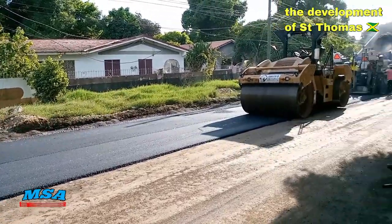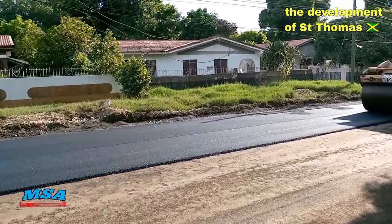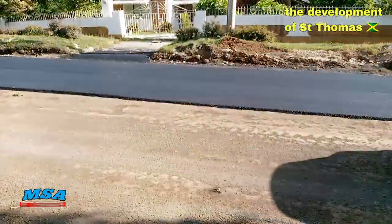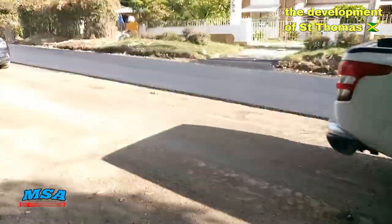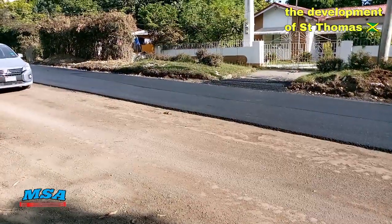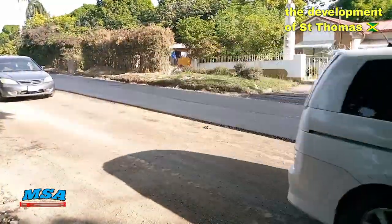Yes, my viewers, this place has been laid for a couple of days now. As you can look on the place, you can see it is well set, well solid, ready for the asphalt paving. So I guess it's the right time to deal with it. So far the traffic has behaved themselves. Motorists have behaved themselves so far, so give them a thumbs up for that.